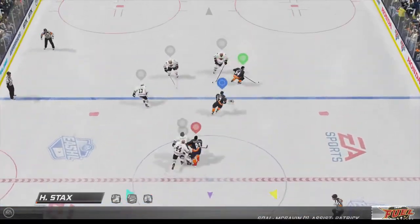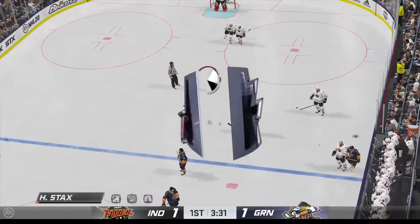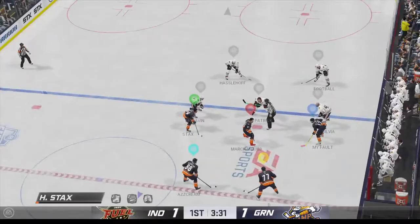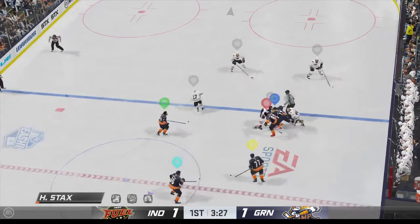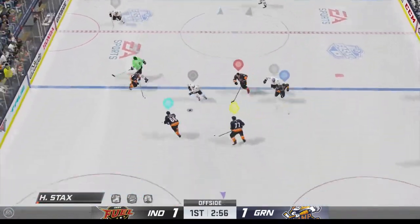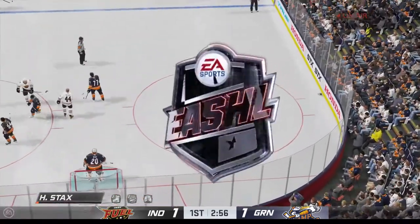Good read by the winger as the two centers tie up. There's the whistle. I'm looking for the pass. Offside is the call, stopping the play. Oh, you're good. I'm sorry, bro. I jumped ahead. Tie up again. I'm back now. While the centers are jammed up, nice job by the winger to steal the puck. Nice feed from the left side up the middle. Offside the call, and we'll have a face-off just outside the blue line.